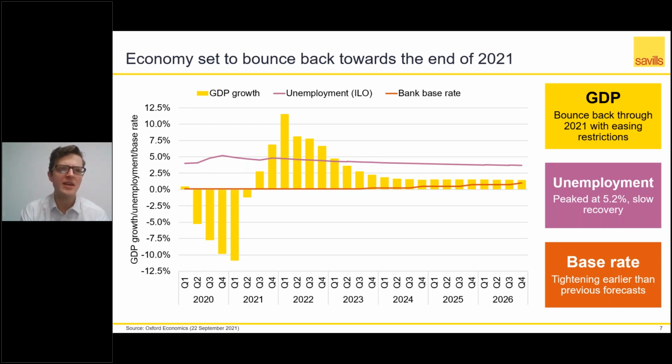And a really two-speed rental market with rents starting to bounce back in cities, but still way ahead out in the suburbs and countryside. This chart takes a look at where we expect things to go next. These are the forecasts we've taken from Oxford Economics back in the second half of September. Those show we're expecting to see continued bounce back in economic growth over the course of 2021 and the early parts of 2022, but for growth to return to more normal levels as we move through 2023 and beyond.